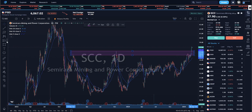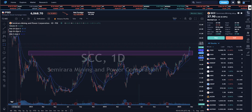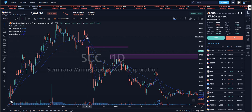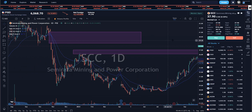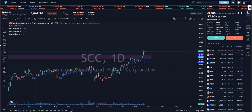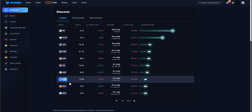Now, next level to look at in SEC would be this gap here. There's a gap between 40 to 39. This is going to be the next major resistance in this window here. So 39 to 40. We're now at 37.90. If we reach 39 and 40, that may be a strong barrier, strong resistance.